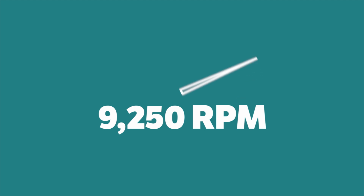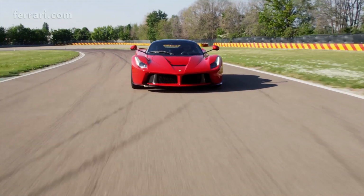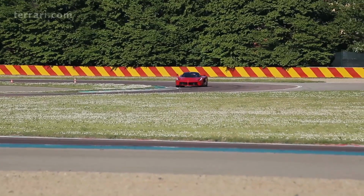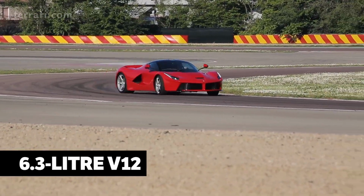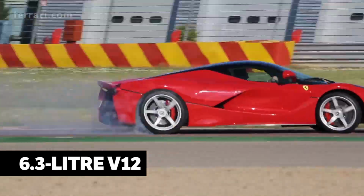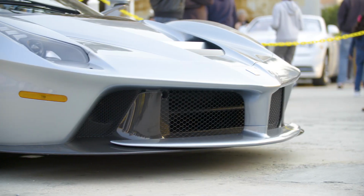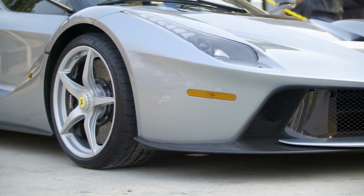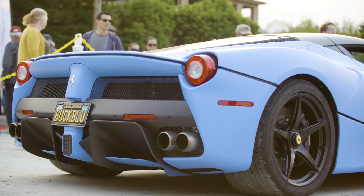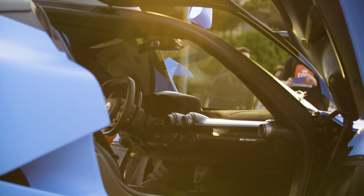Ferrari LaFerrari, 9,250 RPM. Revving to an obscene 9,250 RPM, the F140 engine is a true work of art. The 6.3-litre V12 is good for 789 horsepower, and combined with a 161 horsepower KERS system, it makes the 950 horsepower LaFerrari the most powerful Ferrari road car ever made.